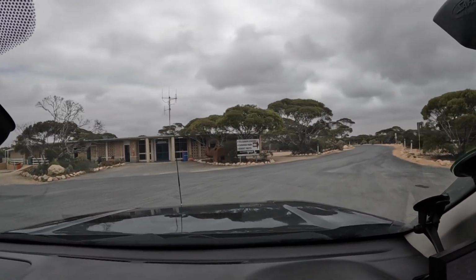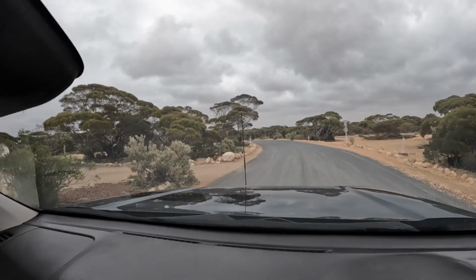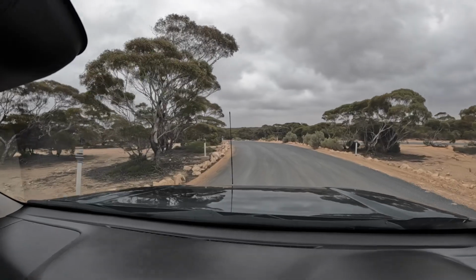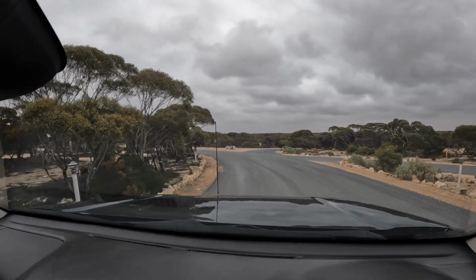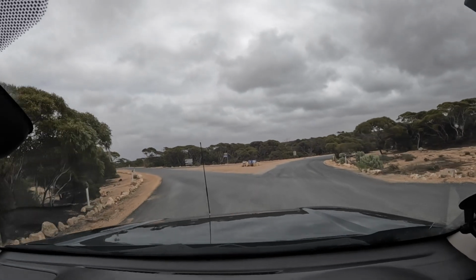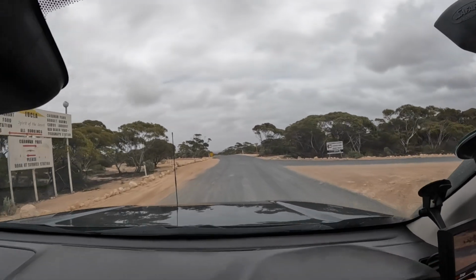Yeah, okie dokie. So also while you're here in Eucla, if you did want to have a look at some points of interest, just down around on the western side there is a dirt road. It takes you down through to the old Eucla telegraph station and Eucla wharf, or Eucla jetty. It's a couple of kilometres down the road, and there's a parking area down there. Let me have a look. I'll just have a quick peek down here.